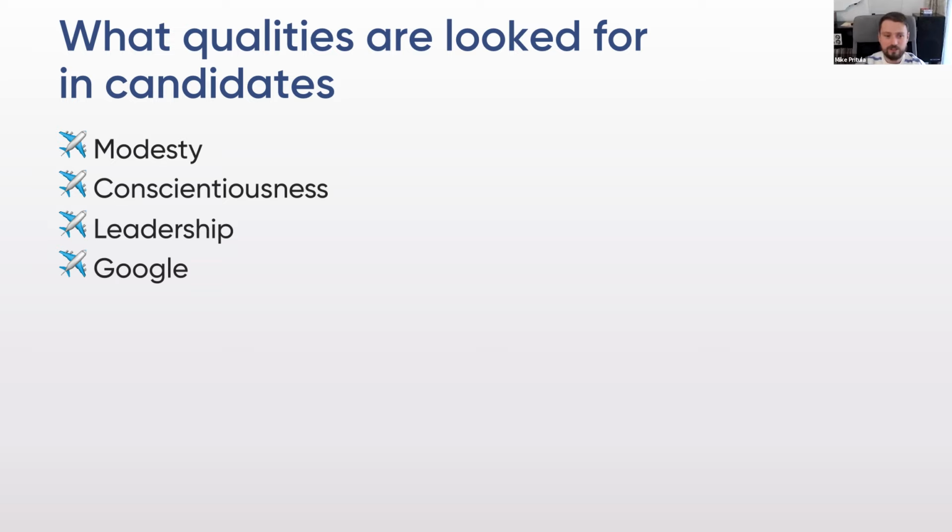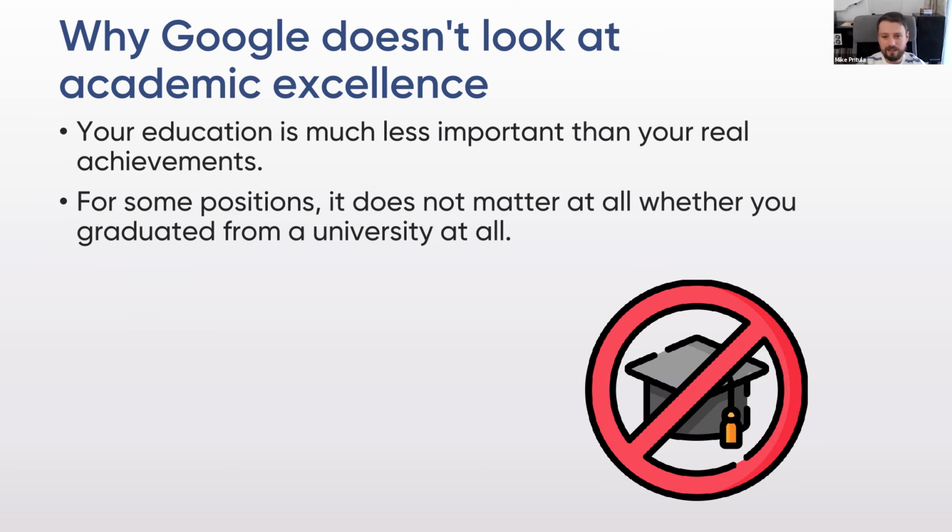Google also spent a long time selecting candidates with top degrees from top universities, but then realized it was complete nonsense because what kind of education you have doesn't really matter that much. And in general, even some people who didn't finish university could still become excellent specialists.